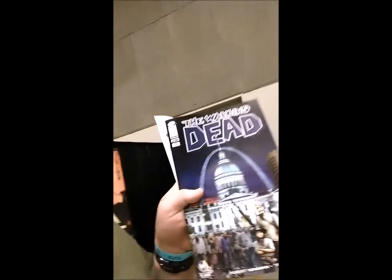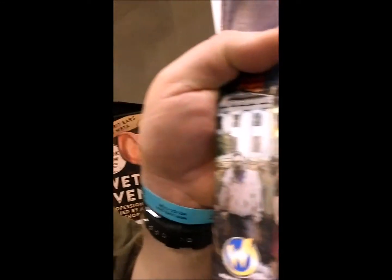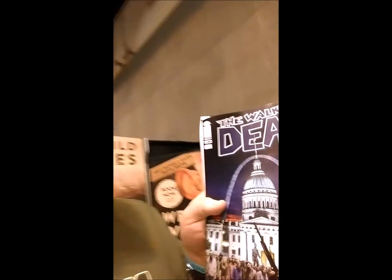Okay, this year's exclusive comic for Wizard World St. Louis is an exclusive cover to Walking Dead #1 with the Wizard World St. Louis logo on the bottom there. So at this point, I think I probably have 20 copies of Walking Dead #1.